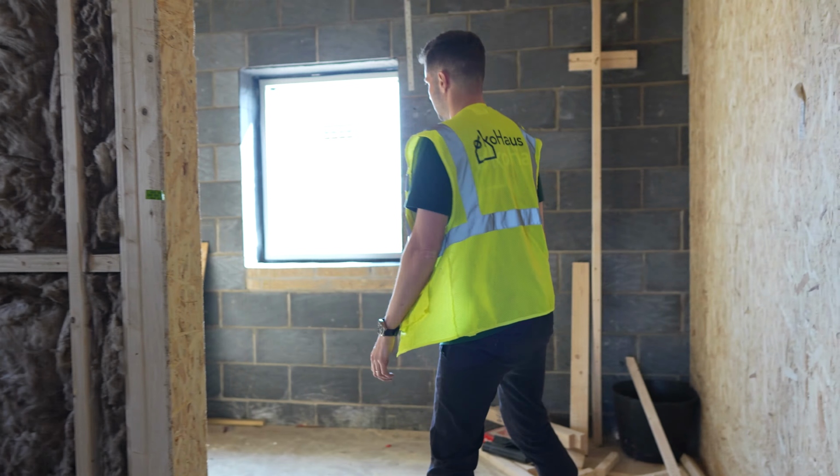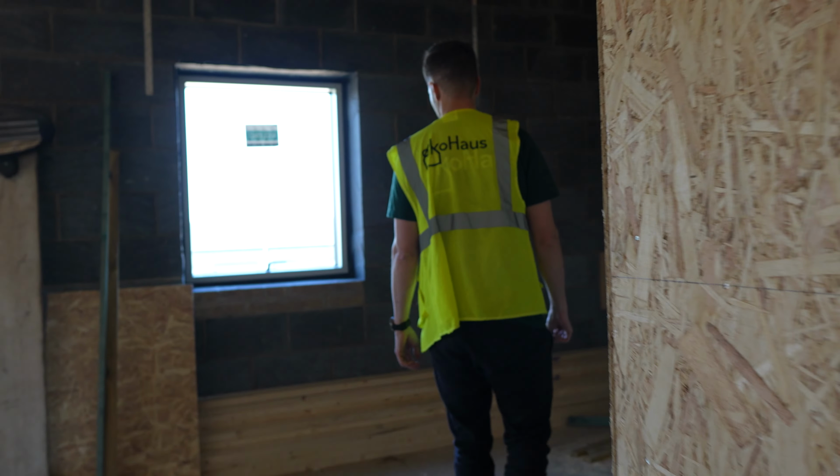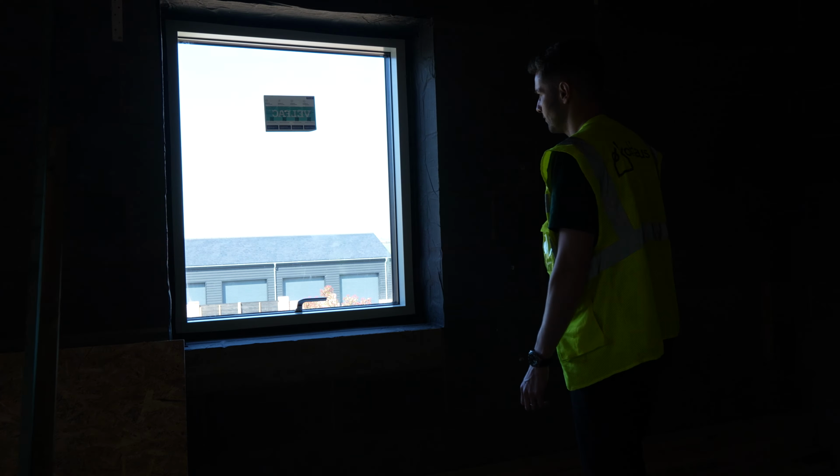Another good sized bedroom here with a huge window, views out over the fields. Got a nice old water tower there and the fields. Let's have a little walk round to the second barn.